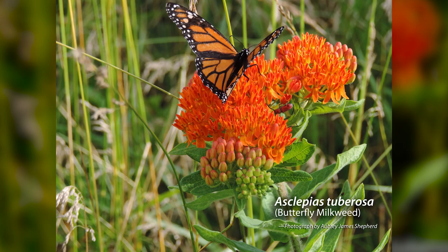This is Asclepias tuberosa, popularly called butterfly weed, but it's a milkweed, butterfly milkweed. And that's, of course, a monarch on it, hoping it got to reproduce last year.